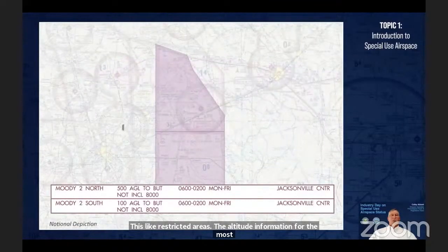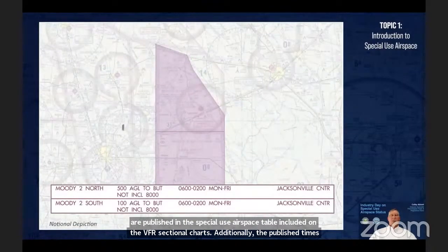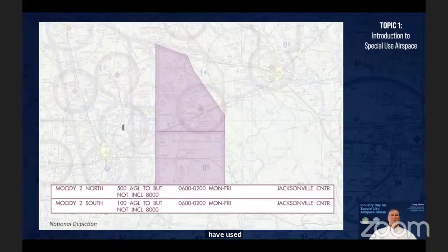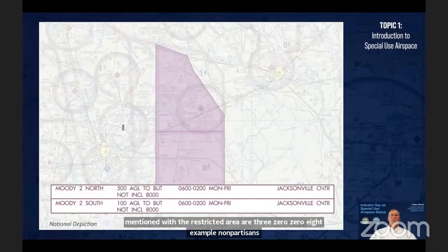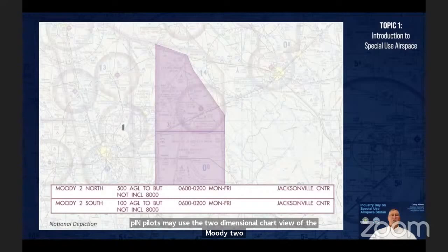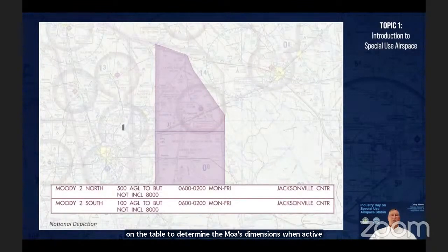As mentioned with the restricted area R3008 example, non-participant pilots may use the two-dimensional charted view of the Moody 2 North and South MOAs, accompanied by the associated altitude information in the table, to determine the MOA's dimensions when active. And again, using the times of use information listed in the table, non-participating pilots can determine when the MOAs may not be scheduled and they may fly through the airspace in that area.